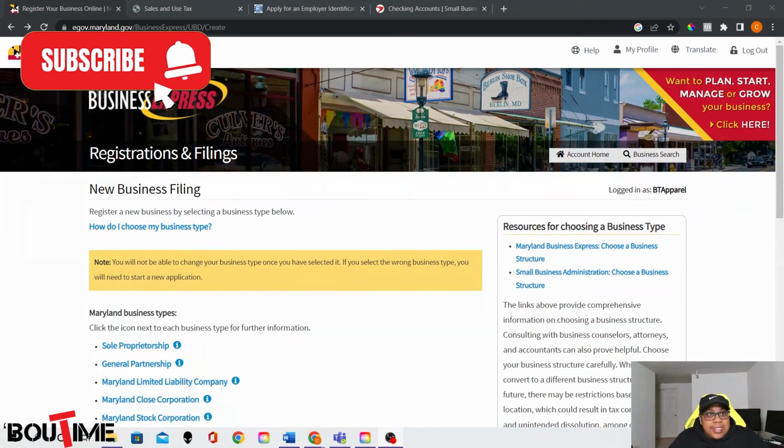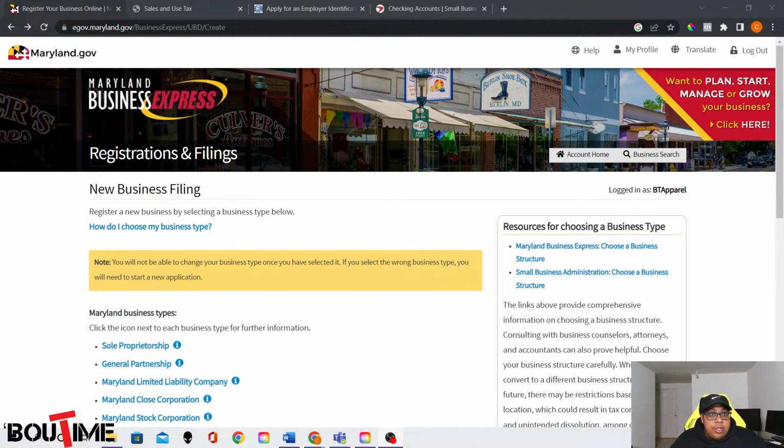Alright guys, so let's go ahead and jump right into it. The first thing you're going to want to do is go to your state site to file for a new business. Now this will vary based on your state. The state of Maryland has made it super easy for you to be able to do. So if you're in Maryland, I'll post the link to the site in my description box.